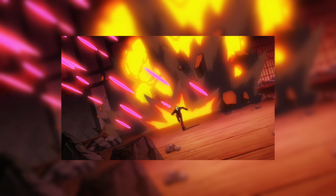We enter the first bit of actual action this episode, starting out with some nice impact frames as the beams generate some pretty nice effects animation. This next cut is a bit limited, but the wind effects are incredibly nice. This next scene is incredibly smooth with tons of Katsuna lightning. The effects animation is obviously very good.